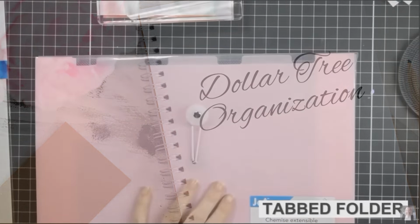First of all, it matches my color theme in my craft room, but also if I'm going to go on a crop or if I'm hosting a crop, these are really great to have for people just to keep things organized. It's also a really great caddy to move around with and to put off to the side. I love these little bins.